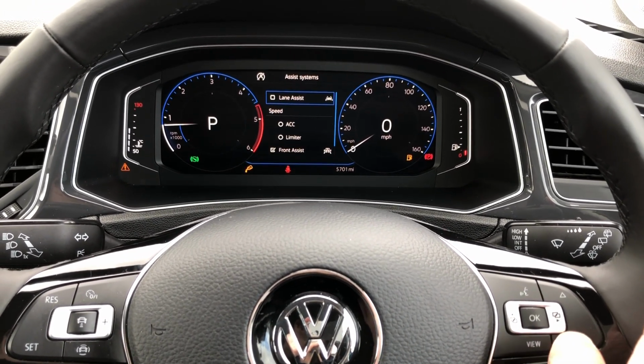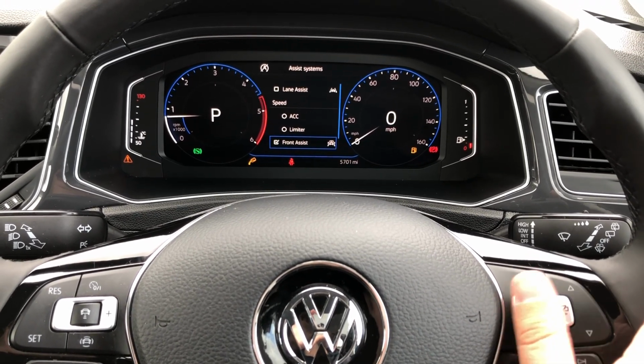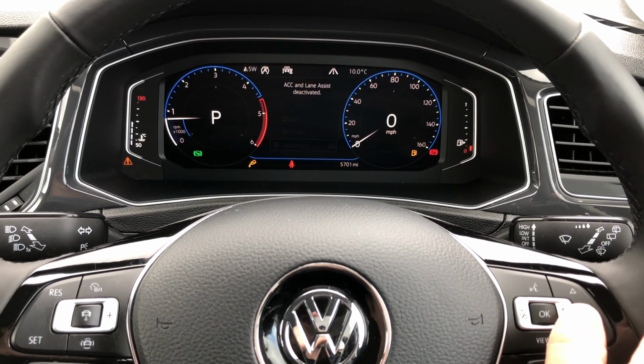Additionally, a lane assist lane keeping system will keep you from swaying between the lines, as well as our front assist technology will apply the brakes automatically in case it suspects an impending collision is about to take place.